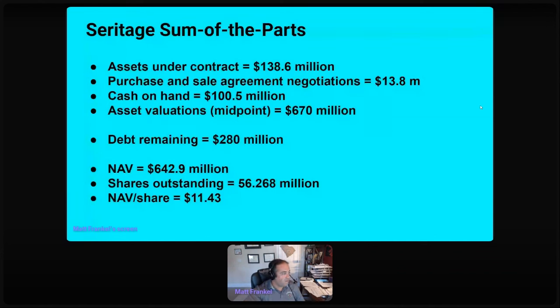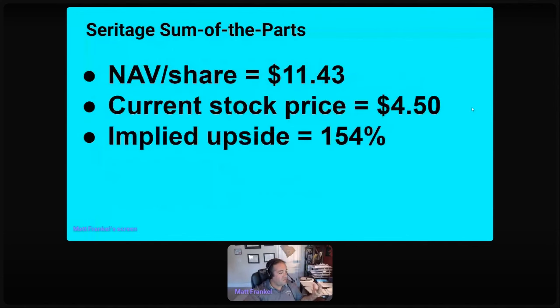$11.43 a share. Now, here's why everyone's so interested in this stock. Net asset value per share of 11.43. The current stock price is about $4.50 as I'm recording this. That implies upside of 154% as the asset sales completely wind down. But like I said, if you could buy a $4.50 stock and know that you're eventually going to get 11.43 for your shares, which the wind down should be completed within the next couple of years, hopefully, everybody would do that. That's a phenomenal return.